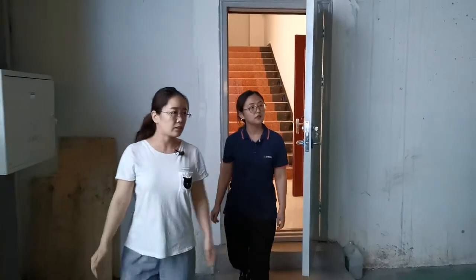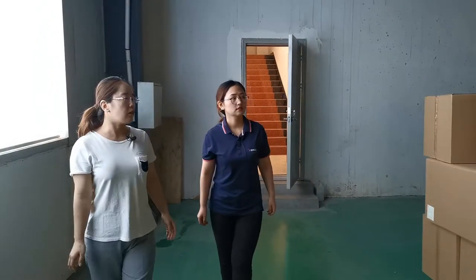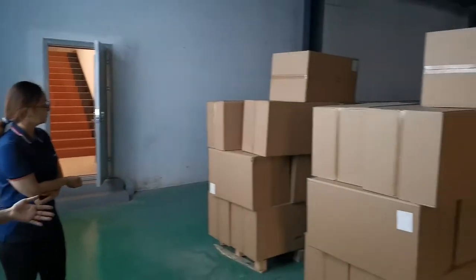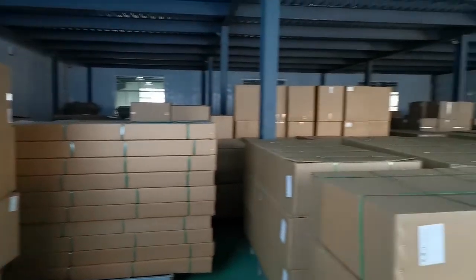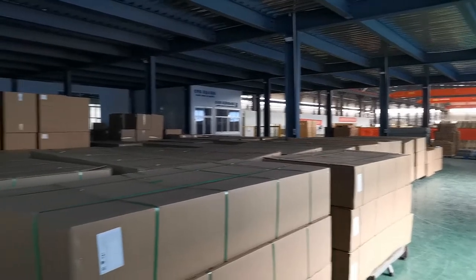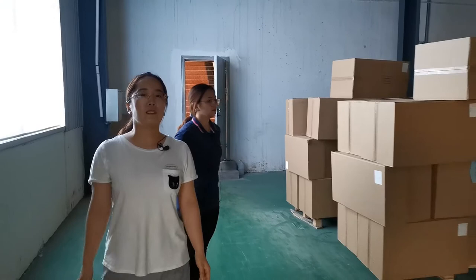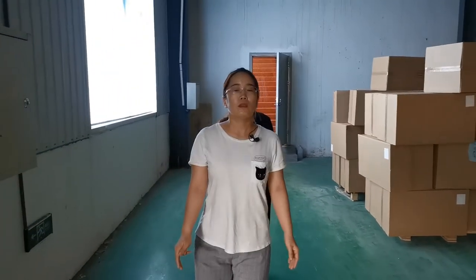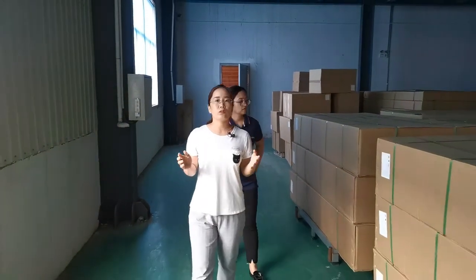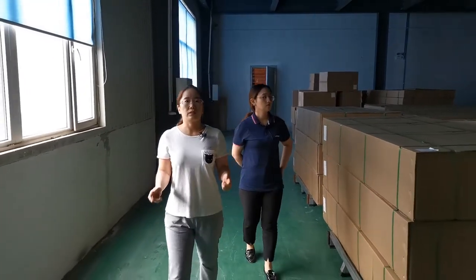Mandy, take care of the stairs. Mandy, is this your stock warehouse? Yeah, it's our warehouse, but not for stock. All of the goods are ready to load. They will be loaded soon. Oh, you load here? Yeah, we always load at our factory by hand. This way it can protect the goods from damage during loading, and also can avoid wasting space.